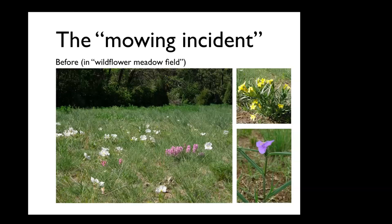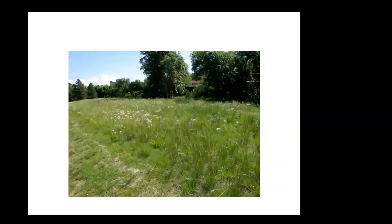In fact, if you were able to take this and blow it up, you would see a lot more things blooming in there. And I've got close-ups of a couple of the plants there on the right. It was just absolutely gorgeous. This is what got me started. And this is a picture from the south end of it.